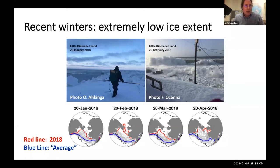I don't have to remind this group that in recent winters we've had extremely low extent of sea ice. Here's a plot that shows typical sea ice extents in the blue line, which is the average of all those little gray lines over the course of the satellite measurement period. The 2018, this is the 20th of each month from the first 4 months of the year 2018, is shown in red. And in the northern Bering Sea, you can see that the ice edge was typically a few hundred kilometers north of where it normally was at that time.